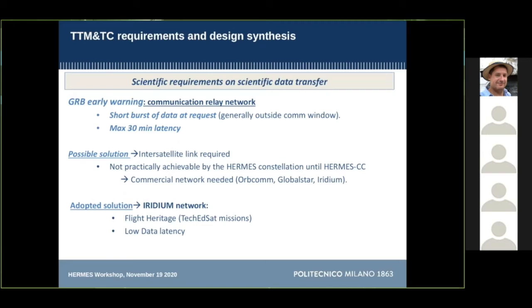Speaking about the data transfer, the peculiarity of the communication required by such a constellation is, let's say, a GRB early warning. It's a short burst of data released whenever a GRB is observed in order to provide a warning to the ground network and to the mission control center. For the Pathfinder mission, the requirement was a maximum of 30 minutes latency, but this value can be reduced after the assessment of the Pathfinder mission.